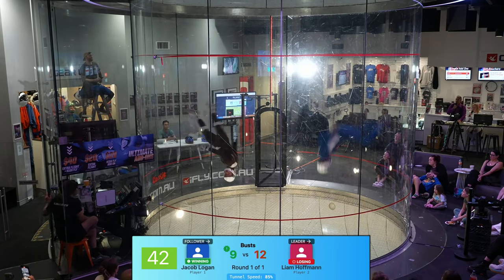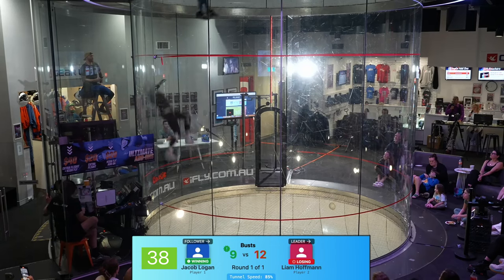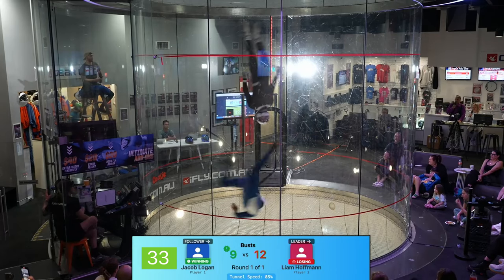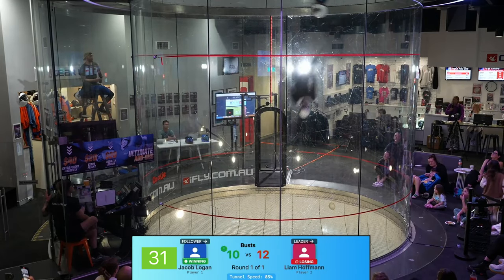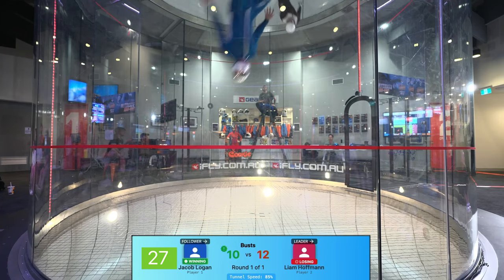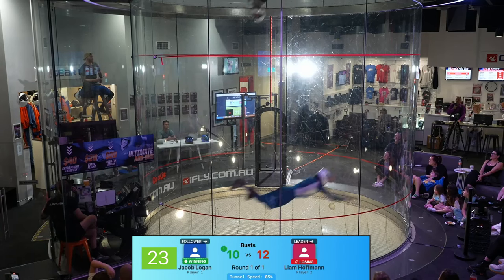There's a lot of stall movements happening in this round, so definitely different to those really smooth dynamic lines. Intense stuff, really showcasing the skill level at the highest end. 30 seconds to go, and it's 10 busts with Jacob and 12 busts on Liam. Will he get... I might go for Liam again.